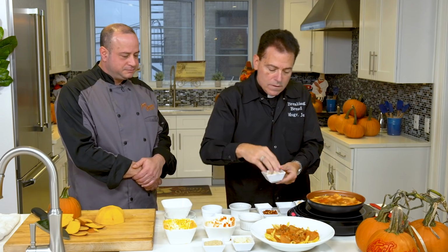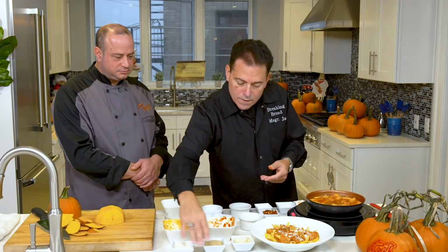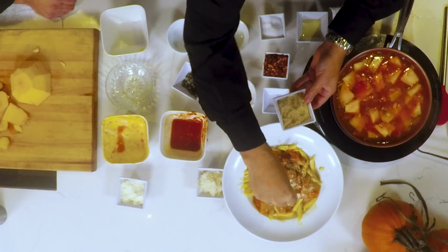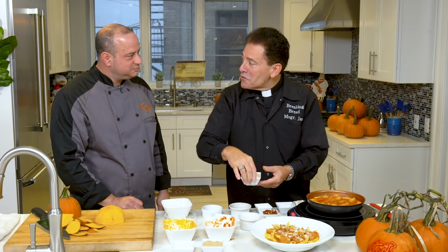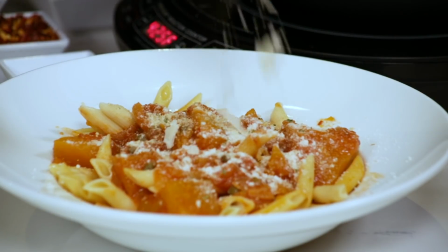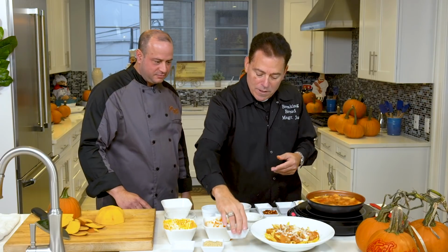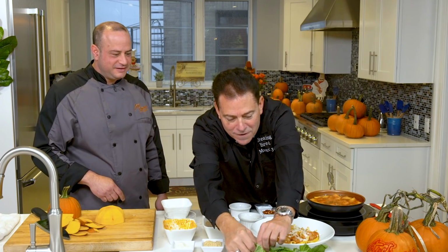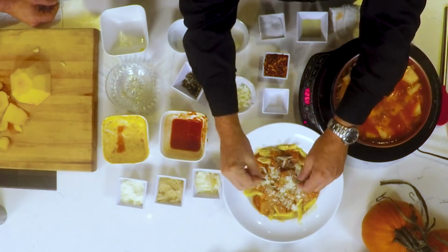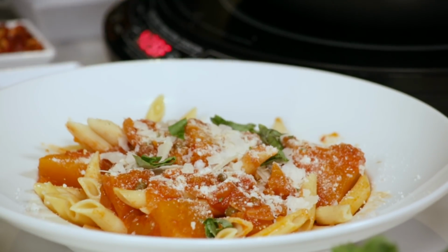Okay, so now what are you going to do with Romano cheese? Some breadcrumb. Wow, this looks delicious. Not your typical Thanksgiving dish. No. Okay. And what about a little basil? Basilico. Basnago. And we don't cut it. Nope. Just with our fingers, break it up. And voila. There you have it.